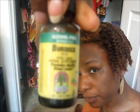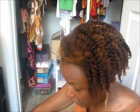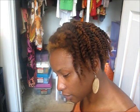So I think I like marshmallow root. Burdock root. Good for stimulating hair growth. Orange essential oil. It smells really good. Red clover. I don't know why I bought this one. I think I saw it in a recipe somewhere else. But it promotes female hormonal balance. So if you're going through the change.